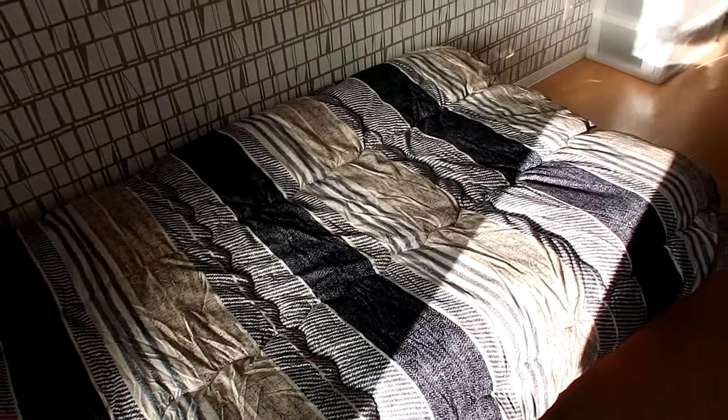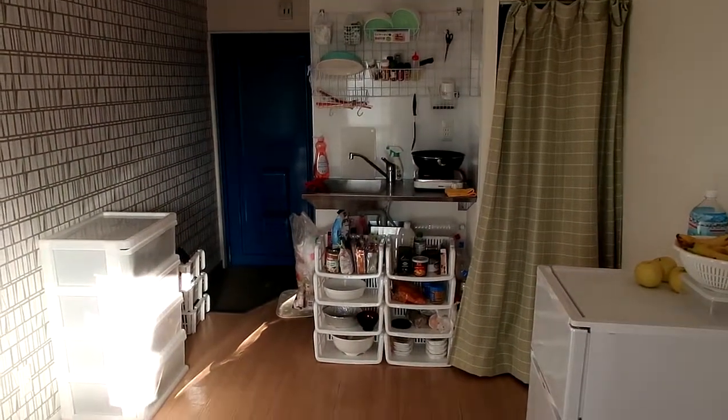You'll see a lot of Japanese apartments and houses that are really small, but they'll try to fit 2 or 3 rooms into this one tiny space, and it just feels so cramped and claustrophobic. But here it is. I mean, there's my bed right there, and then boom, kitchen.